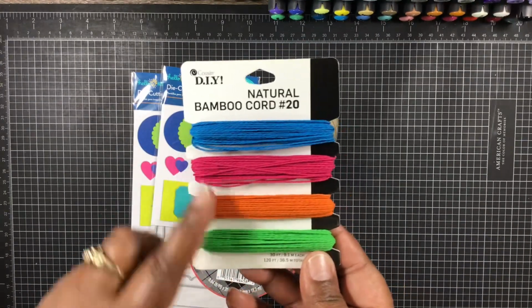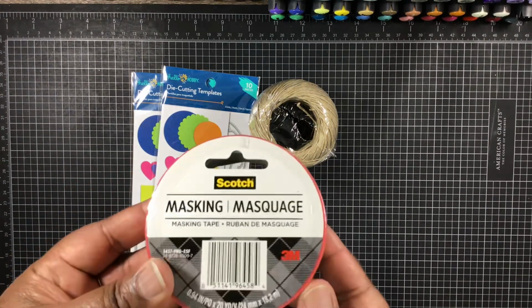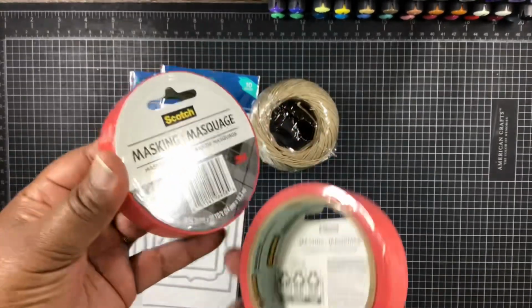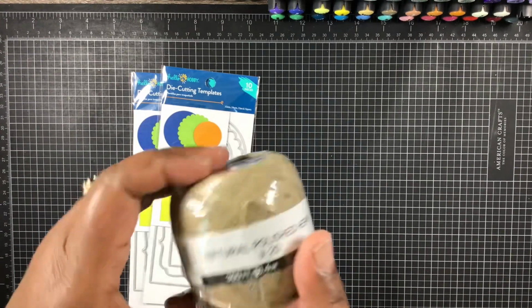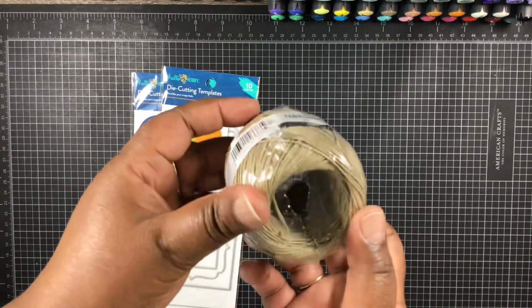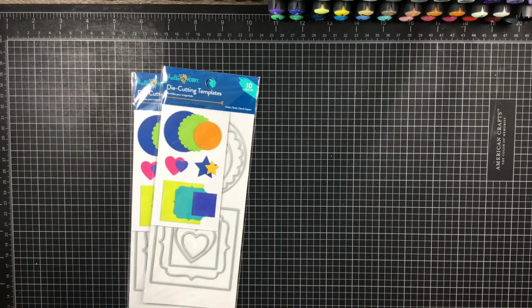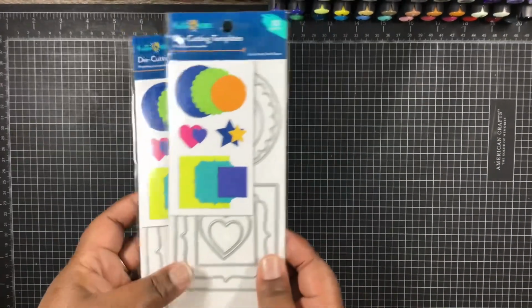And I love this, love the colors. And then I also picked up this masking tape, and I got 2 of these. I want to say I just paid for change for these, so that was a good buy. And I also picked up this natural polished hemp, and love the color of that. It's just really plain, and I like that. And then I picked up a couple of these for some giveaways, so like those. Really nice price for those.